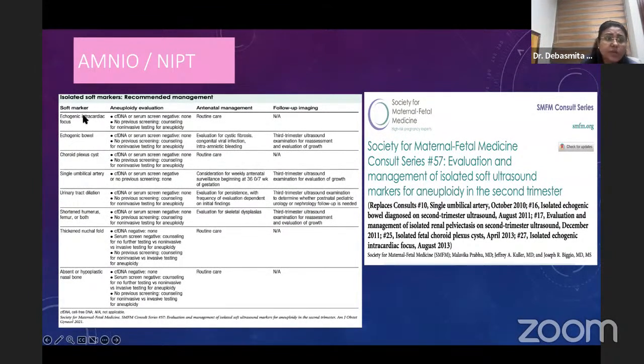The most important thing we have to realize is that a soft marker has a euploid association as well as an aneuploid association. If we consider the echogenic intracardiac foci, it has a euploid association of almost 12%, but the aneuploid association is almost 2 to 3%. So we have to consider those things. Whenever we are using a soft marker to decide on the invasive test, we have to consider the euploid association. Even the nasal bone has a euploid association. Those things we need to consider.